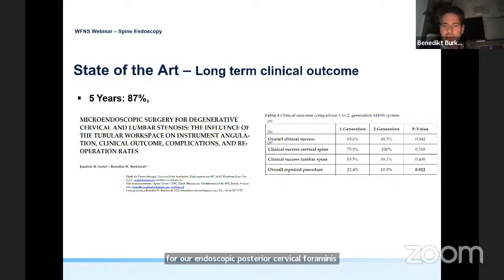Very, very strict. I think especially in the cervical spine, if you do a posterior approach, you have to be very strict to get a very good clinical outcome, because the anterior cervical discectomy still is, and also in the long term, a very successful procedure.